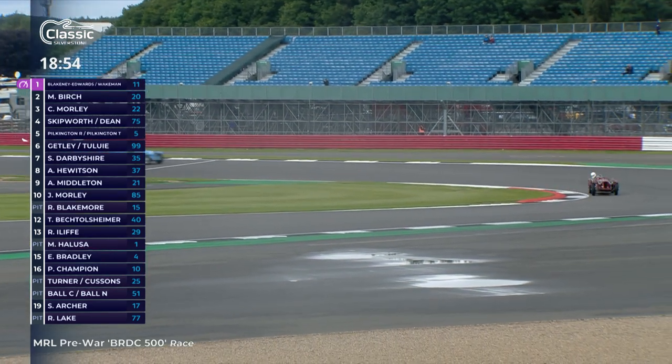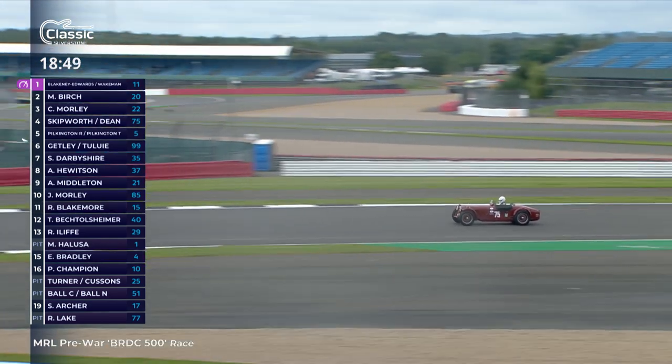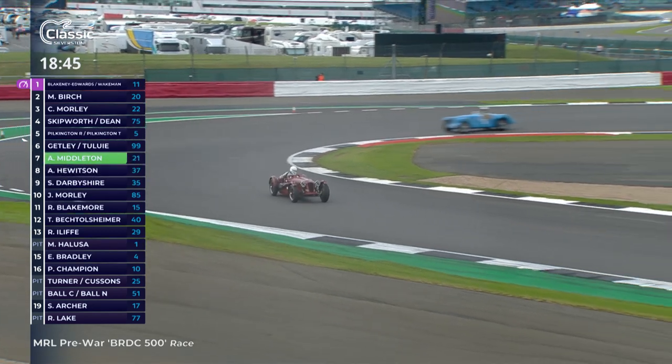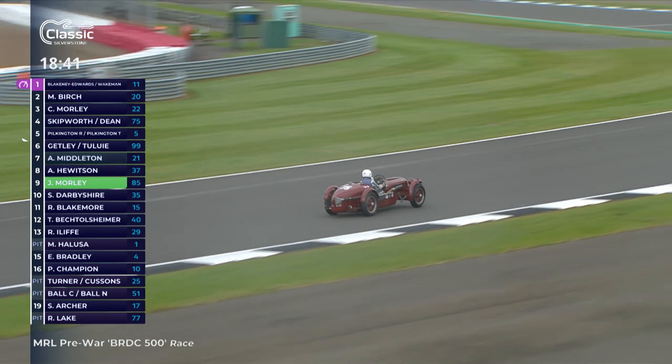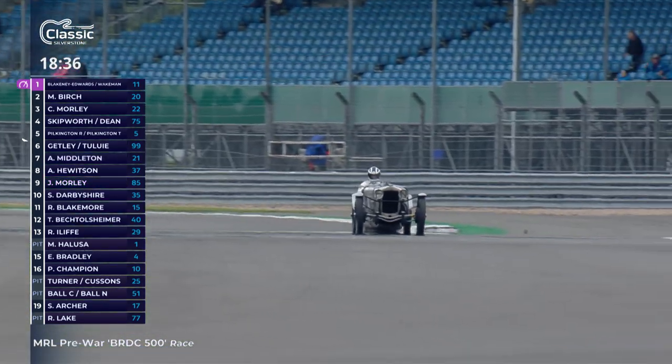The window to come in, so most of the drivers will try and get their pit stops done early on in the window. Yep, let's see how that goes. As you say, a little bit of time to go. They've got to keep to speed limits as well when they come into the pits, otherwise they will pick up penalties, so that's all pretty important for them as well.